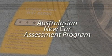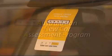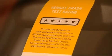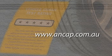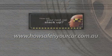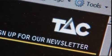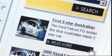New cars carry ANCAP, or Australasian New Car Assessment Program crash test ratings. These range up to 5 stars, the safest, and we strongly suggest you choose a 5-star rated vehicle. ANCAP ratings are available at www.ancap.com.au, so visit this site and consider this safety rating in your car selection. Another very valuable resource is howsafeisyourcar.com.au. It's maintained by the Victorian Transport Accident Commission and has a wealth of information on choosing safer vehicles.